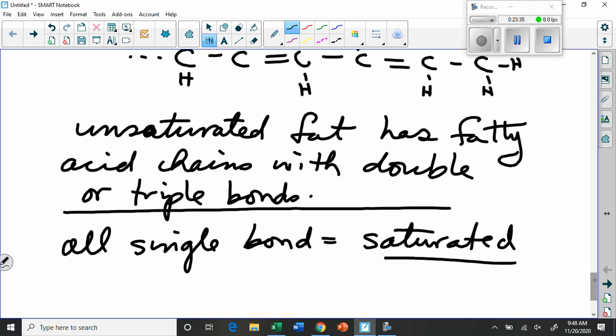And the triple bonds and double bonds also change the shape of the molecule. And of course, shape changes the way you interact with other molecules. So it's important to know the difference between these two when you start to study how these things interact with each other in the body.